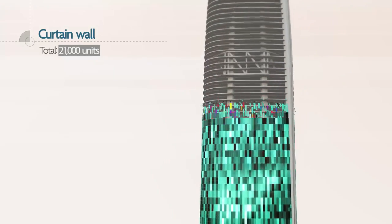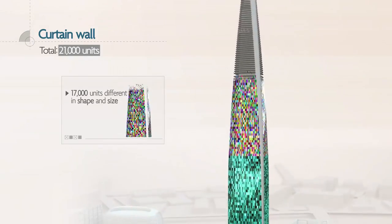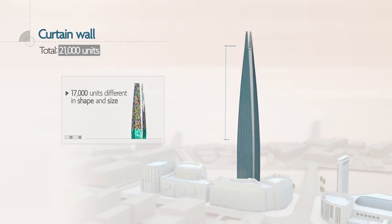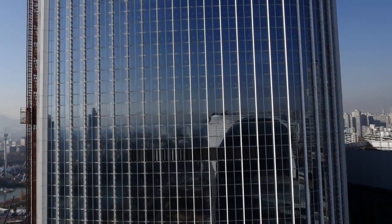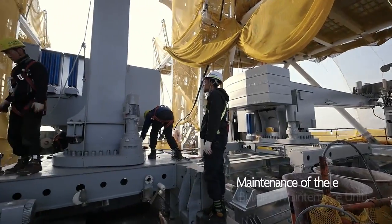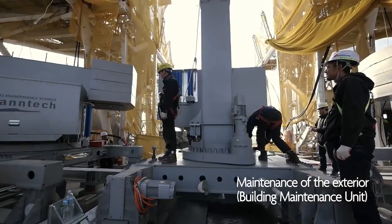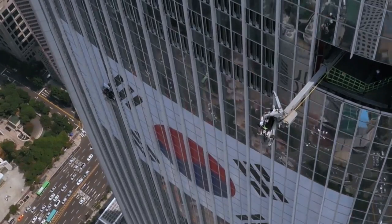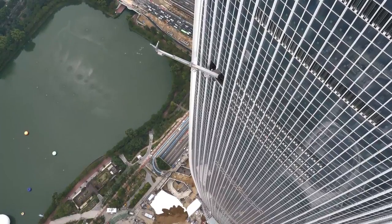Because the shape of the building slopes towards the top, precise technologies are required, taking account of the height, width, and corner angles of each unit to be installed in the entire slope zones. The exterior maintenance gondola inside the tower can travel outside the building when needed and run along the rail to be used for maintenance of the building.